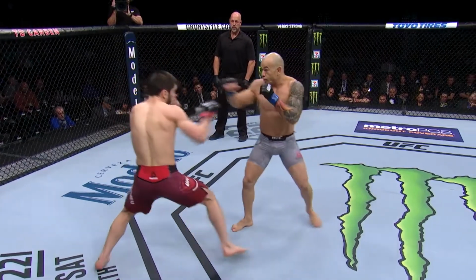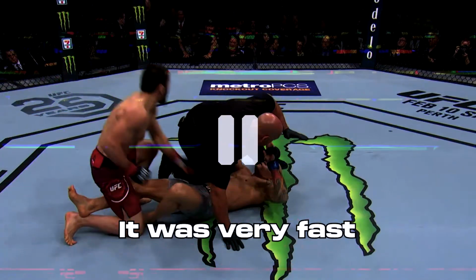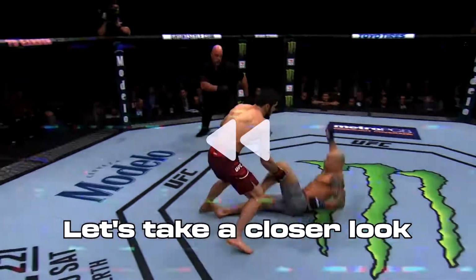I think what's going to be interesting to see who has the advantage. Oh, big left hand. That's it. Wow, that was fast. Let's take a closer look.